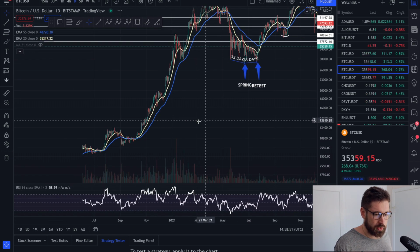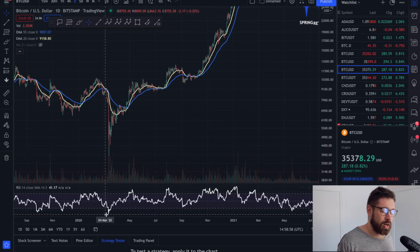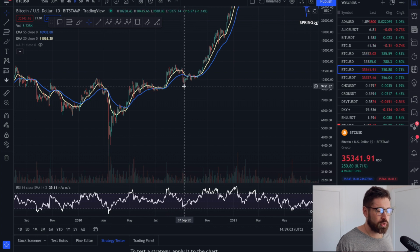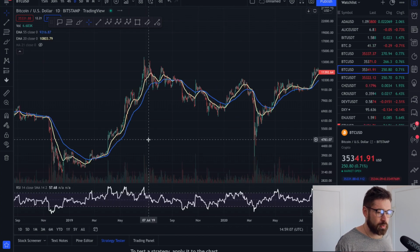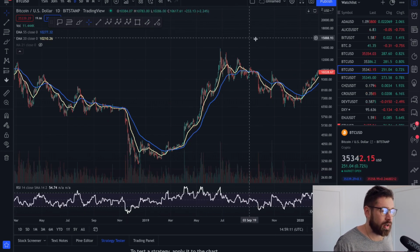I'm going to scroll back to some more examples here. Here's the Corona dump, guys. Very low on the RSI. We pushed back up to overbought right here as well. We came towards oversold. We pushed back up to overbought. Even in a bear market, that's exactly what you're going to do. You're going to come down to oversold, and you're going to push back up to overbought on the daily.